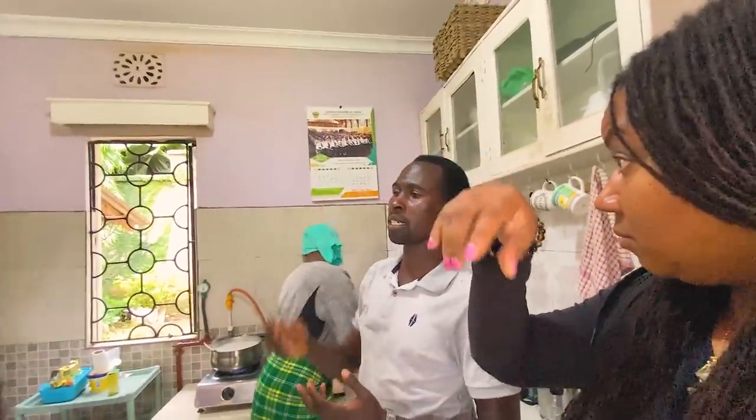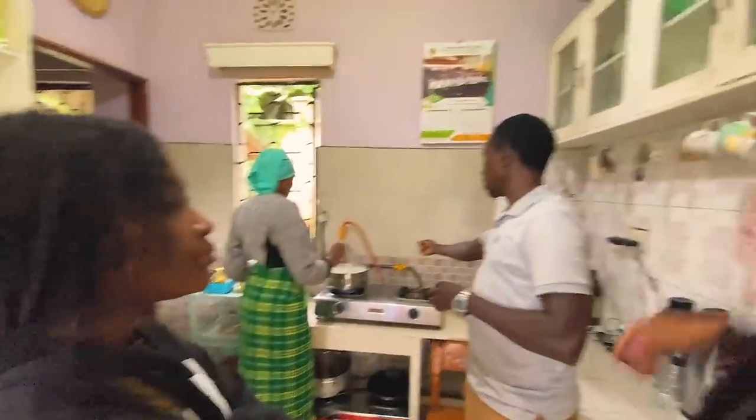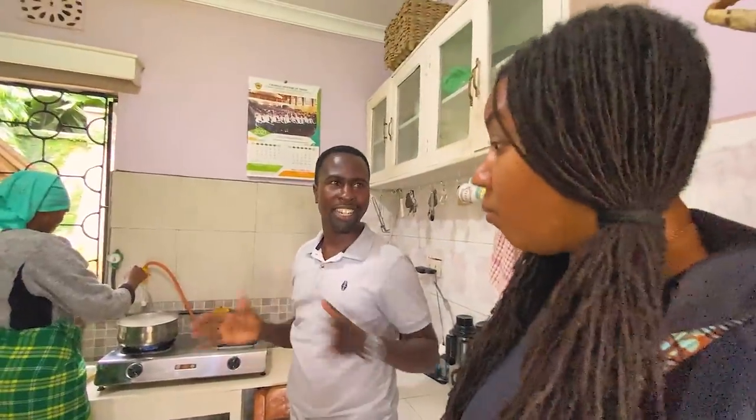It feels like this one, but the big one, like a lamp. It's connected with the pipe from here. And you can light it during the night.